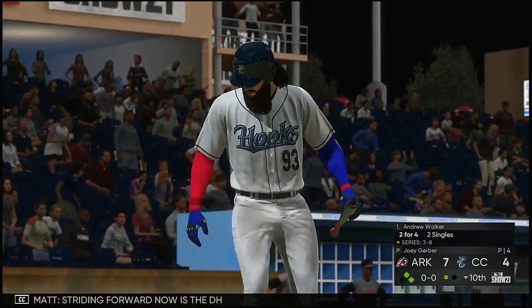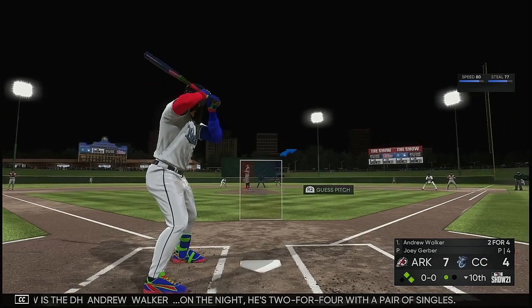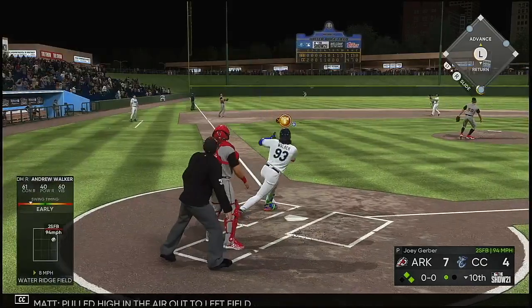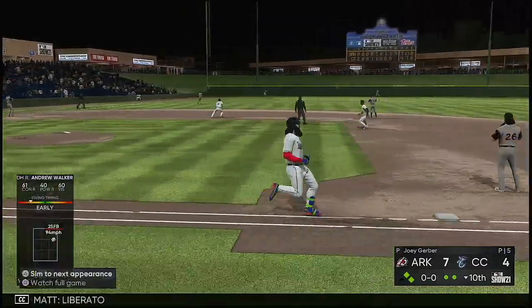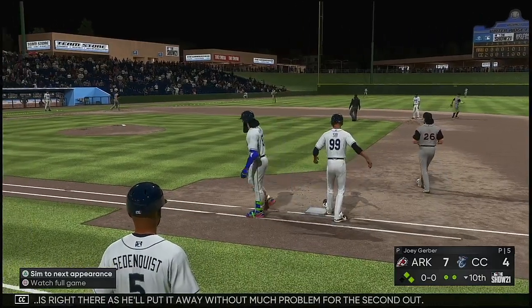Striding forward now is the DH, Andrew Walker. On the night, he's 2 for 4 with a pair of singles. From the stretch, here's the pitch. Pulled high in the air out to left field. Liberato is right there as he'll put it away without much problem for the second out.